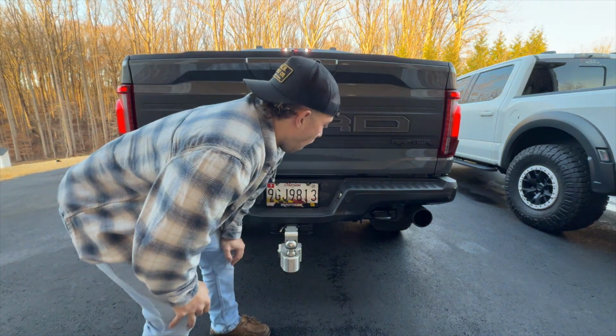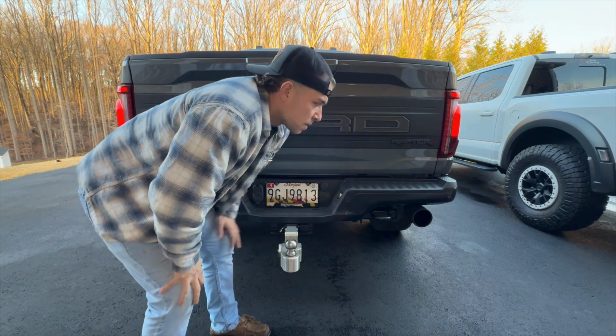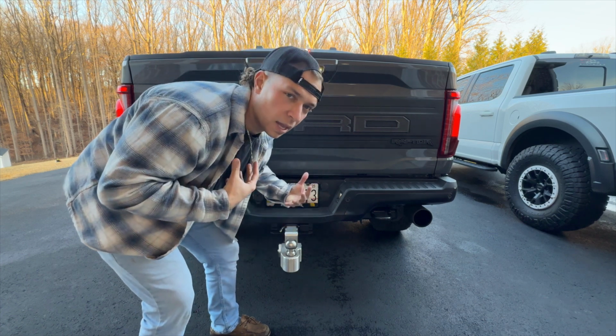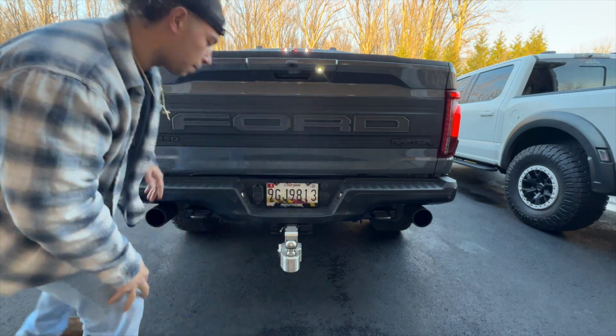I know y'all heard that pop, and yeah, I can just say for my 2022 exhaust, that truck had never popped once, but for some reason, this one does. I'm actually gonna climb under this truck in a separate video to see if my stock exhaust is the same as this one, because it must be something with the tune, but they definitely changed it up. So this one is in Baja.